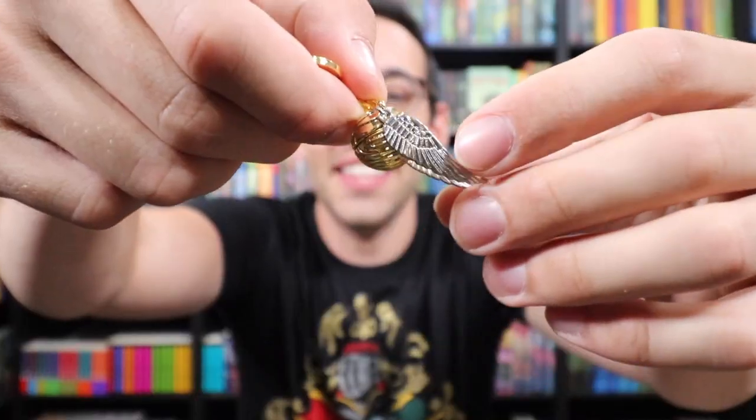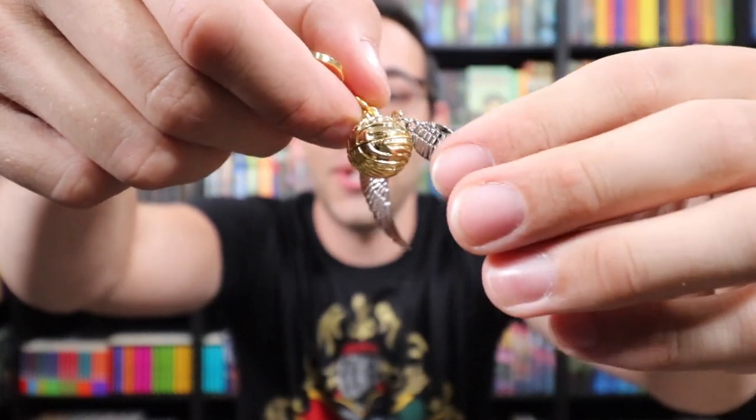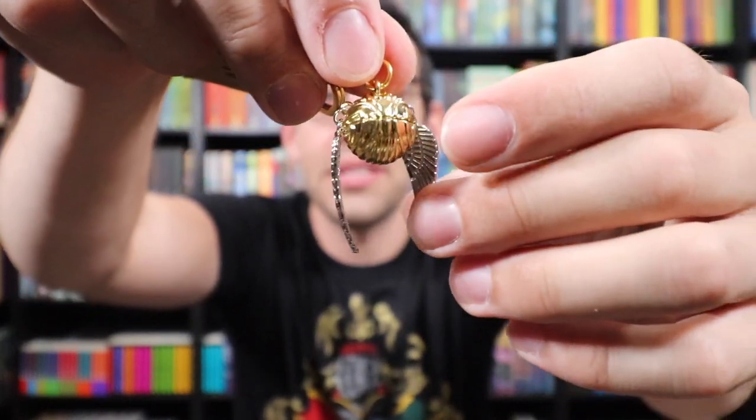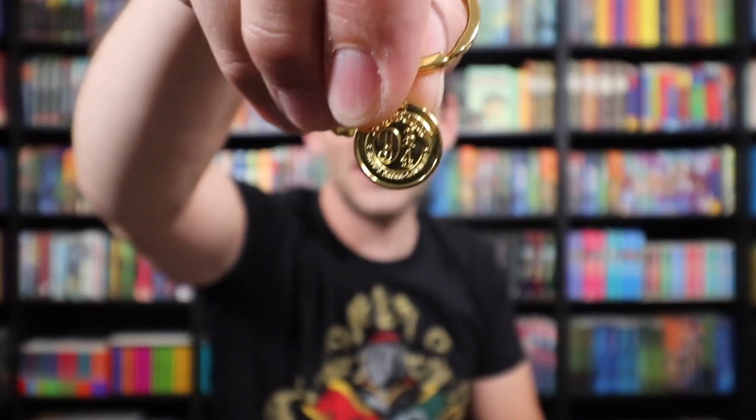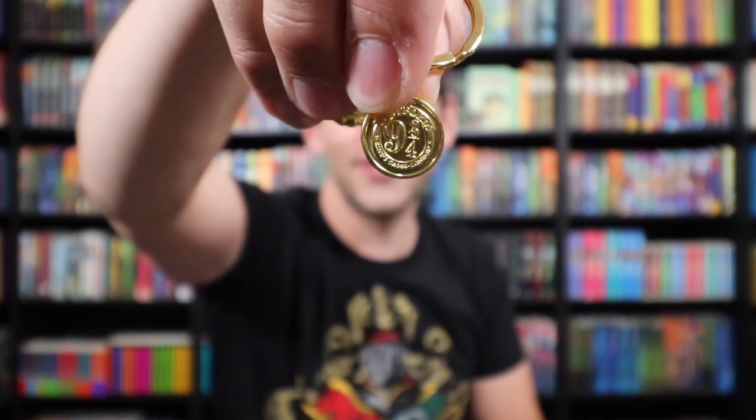And then my favorite of the keychains, which I will definitely be putting on my keys, the golden snitch. Check this thing out. The wings kind of dangle on the side of the golden snitch itself, but it feels so delicate. And then on the keychain itself is a little charm that says platform 9¾. I'm not sure why it says platform 9¾ when it's a golden snitch, but that's what it says.